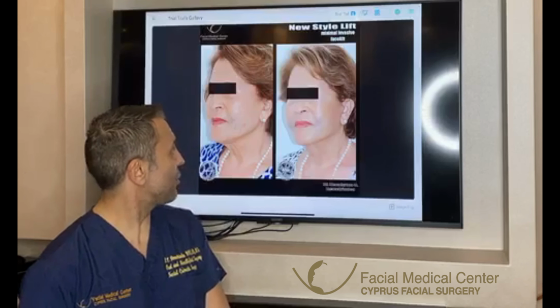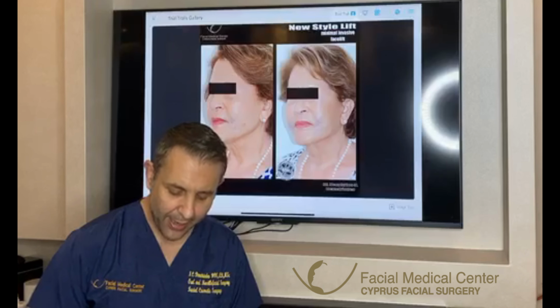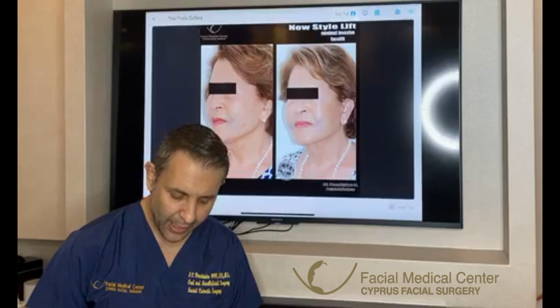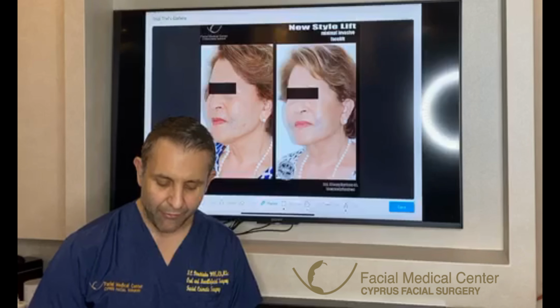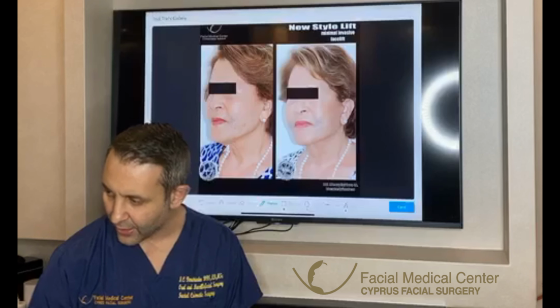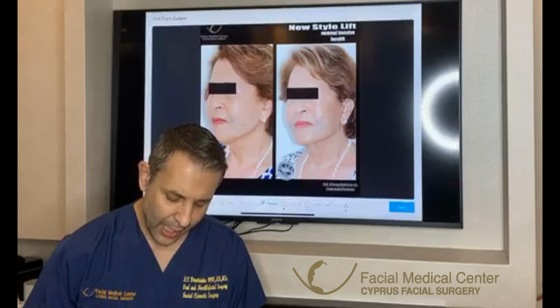Excuse me, that's an older patient who had a facelift before. You can see this wrinkling and this sun damage all over the place. So in this patient, some loosening of the platysma in the neck here. Of course, the lack of demarcation and all this hyper-inflammatory reaction and the varicose veins that we get there. So what we've done is the following now.